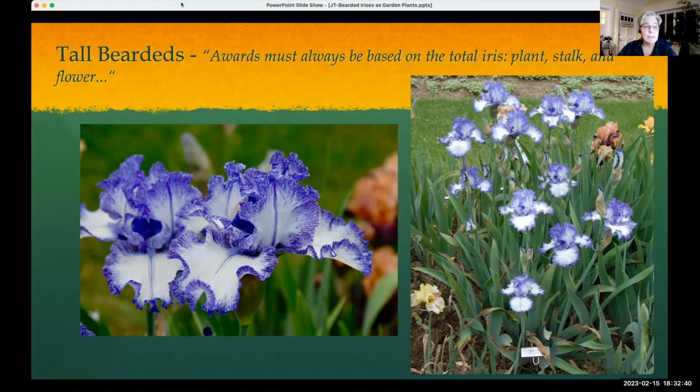The tall bearded standard, I don't think it did change. I don't think there were any changes to it. Well, not significant ones. Anyway, the statement that awards must always be based on the total iris comes out of the tall bearded standard. And by the total iris, they mean the plant, the stalk, and the flower. And the stalk is important in tall bearded because it's mostly what you see, that and the flowers.